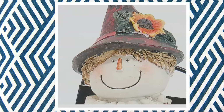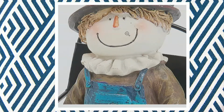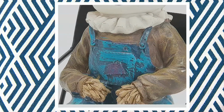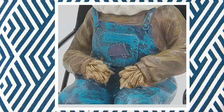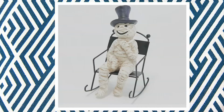Then you have the ruffles around the neck, which are just absolutely adorable with those cute little overalls and the patchwork design. And then you, of course, see the straw just kind of coming out for the hands as he's just sitting there, gently rocking. And grandpa's old boots or your father's old boots that we kind of shoved on the very bottom of there to make him look realistic.